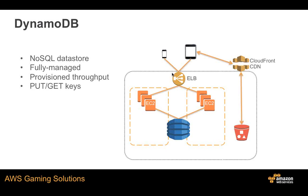And as I mentioned, you get an API endpoint. You just worry about putting and getting keys. That's all you focus on. You don't have to worry about how it's actually implemented. And just recently, we released a really compelling feature, I think, which is secondary indexes.